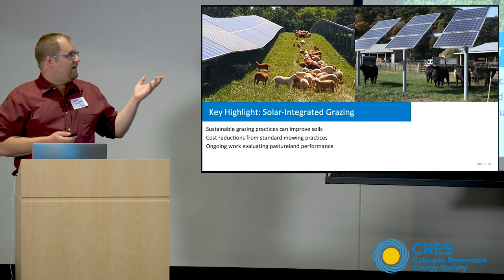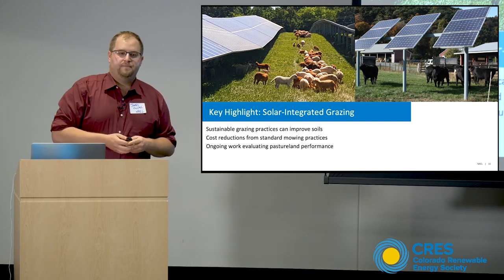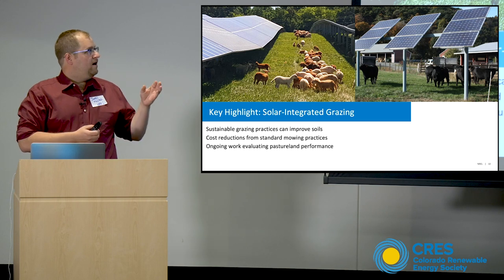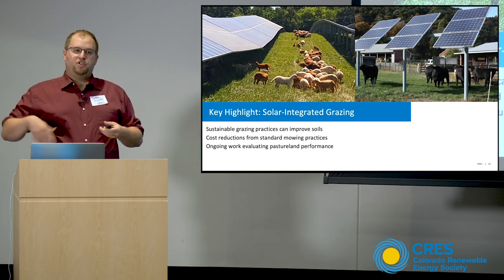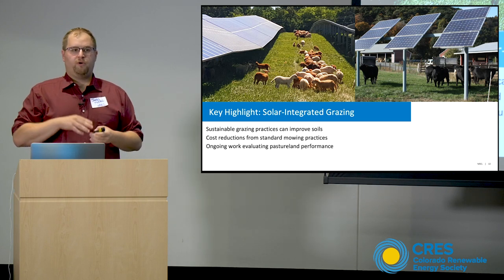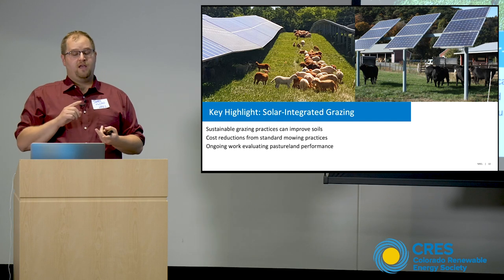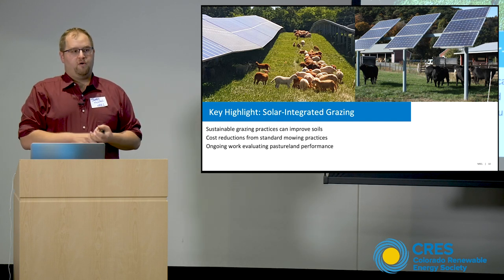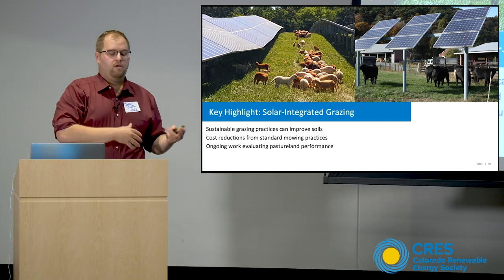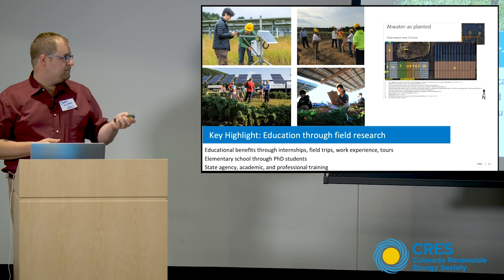We've also looked at the other side of agriculture, which is more on the farm animal type. And so what we've been seeing is that particularly in a lot of areas where there are a lot of sheep herds nearby, you can actually use the sheep to graze underneath the solar modules, and it prevents you from having to apply herbicides and also a lot of mowing. And so you have these dual benefits of producing either meat or wool, along with reducing the O&M costs on solar modules.